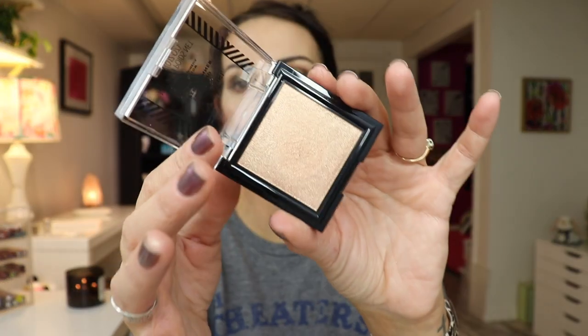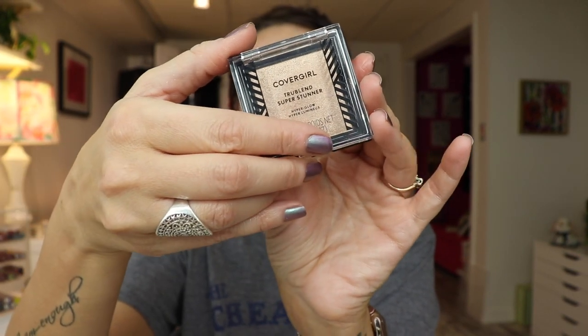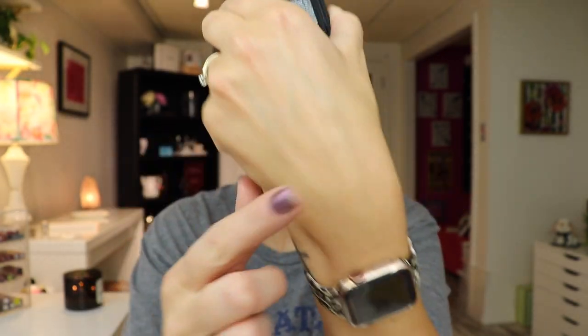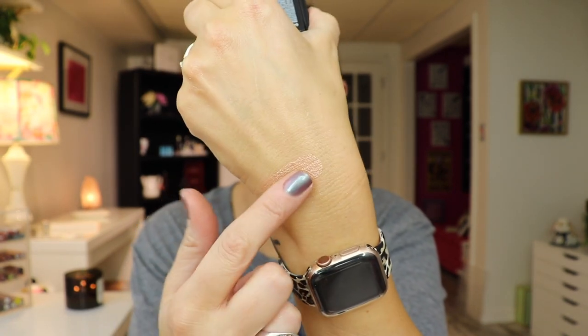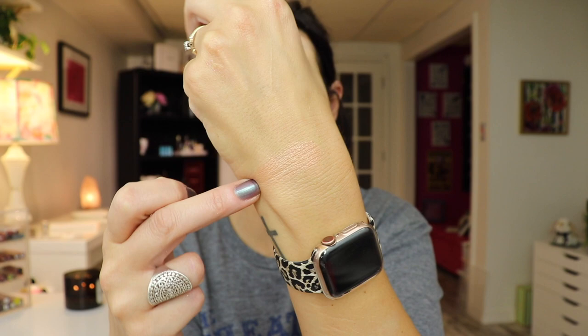And the formula is just so, so powdery. No, I'm sorry, L'Oreal. I really love you and I love the whole True Match line, but that for me was not good. Another highlighter I didn't like, CoverGirl True Blend Super Stunner Hyper Glow Gilded Glory. The color is beautiful, but the formula is a little powdery, it's a little bit crumbly, and I just didn't think you got that much of a punch. It's too dusty and it's too powdery.